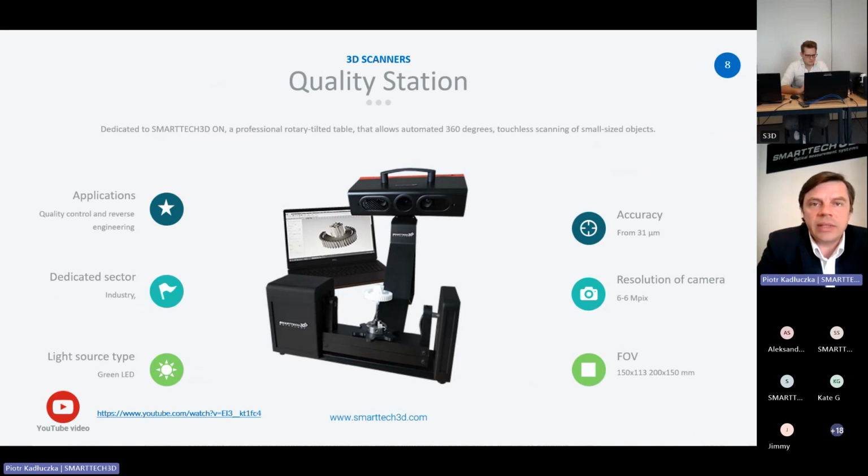So here, shortly, I will tell you about Quality Station. Quality Station is a set of the SmartTech 3D On scanner combined with a rotary tilting stage. Thanks to that, we can do 360 scanning of the object, but we can also tilt the table to grab information from the bottom of the object. The scanner's applications are mainly quality control and reverse engineering. The light source we use here is green light. Accuracy starts from 31 micrometers, and we use cameras with 6 megapixels of resolution. We have two different fields of view: 150 by 113 millimeters and 200 by 150 millimeters.